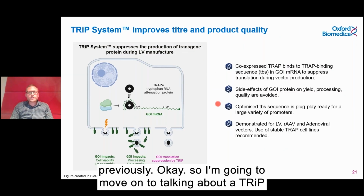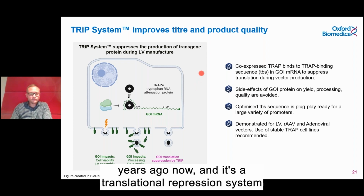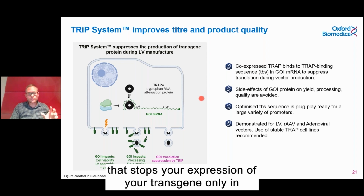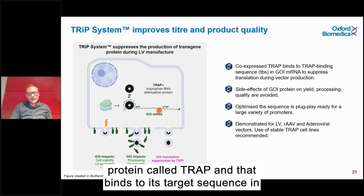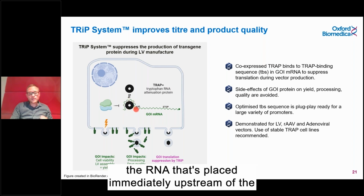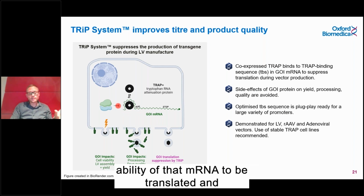So I'm going to move on to talking about the TRIP system. Our TRIP system was developed a number of years ago now, and it's a translational repression system that stops expression of your transgene only in production. That happens by co-expression of a protein called TRAP, which binds to its target sequence in the RNA that's placed immediately upstream of the primary start codon of that protein, and so you stop the ability of that mRNA to be translated.